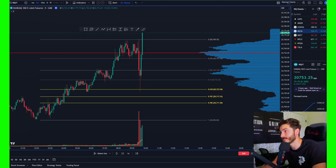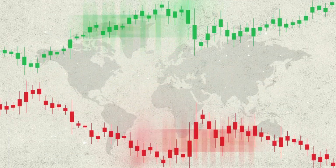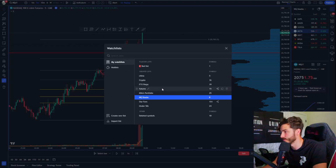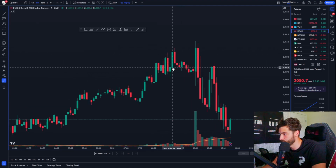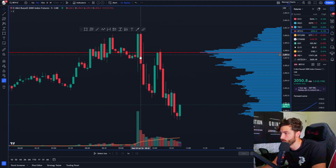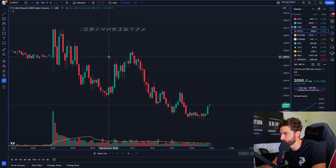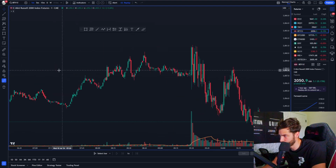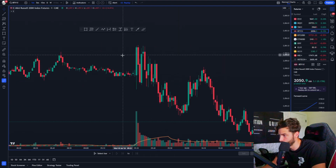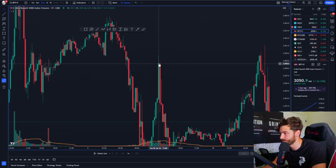Well, right before that, I actually took a Russell trade. So we'll go over to the Russell here, and I'll show you what we did on that. Basically on the Russell, we were watching right at the open for a move up. Switch to the 1 minute just because it's a little easier to see what happened. On the Russell, we were watching this big flag here to break out and go back above the highs. It also is yesterday's high here.